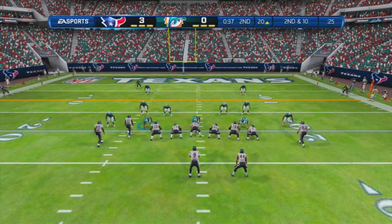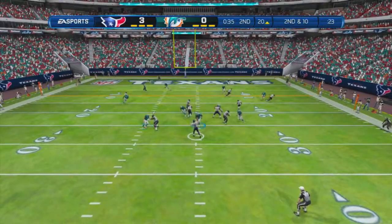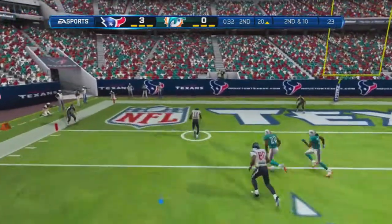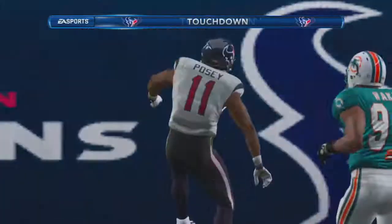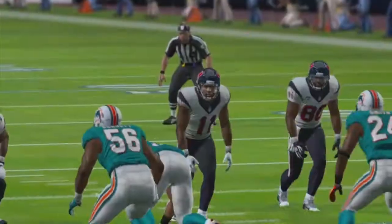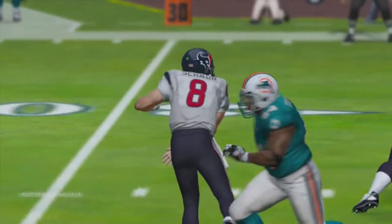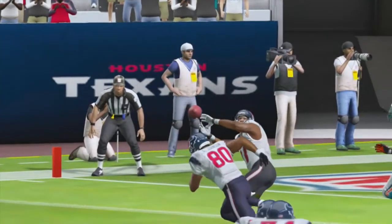Second down after the incompletion. Takes the snap from the shotgun. He'll fire it out to the left. He's locked. Houston across for the touchdown. It's commonplace now. It's hard to even say the word great for a catch by the wide receiver. We see so many of them. But this one, that is a great catch.